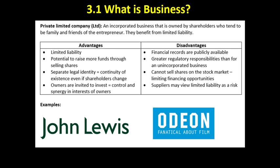The disadvantages of becoming a private limited company are that some financial records become publicly available. There are going to be greater regulatory responsibilities than for a sole trader. There are some documents that need to be put together and signed by a solicitor, and that will take time and money. A private limited company can't sell shares on the stock market, which may limit its financing opportunities to that certain group of people who are investing. And sometimes suppliers might view the limited liability as a risk. If you don't pay your suppliers and the business goes into liquidation, the owners aren't then responsible. Some suppliers may consider it risky to do business with a private limited company.